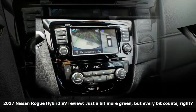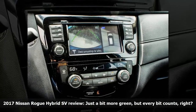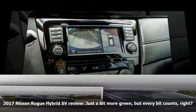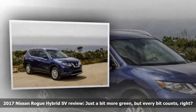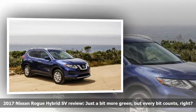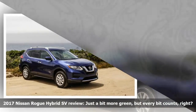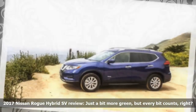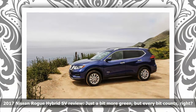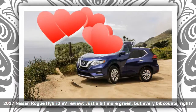Like the standard Rogue, the hybrid is based on a front-wheel drive architecture, but is available with an optional all-wheel drive system. Checking that box brings the FWD hybrid's EPA fuel economy estimates of 34 city, 33 highway and 35 combined mpg down to 31 city, 34 highway and 33 combined, about a 2 mpg drop across the board. That said, I ended my relaxed week of testing at a disappointing average of about 26 combined mpg.